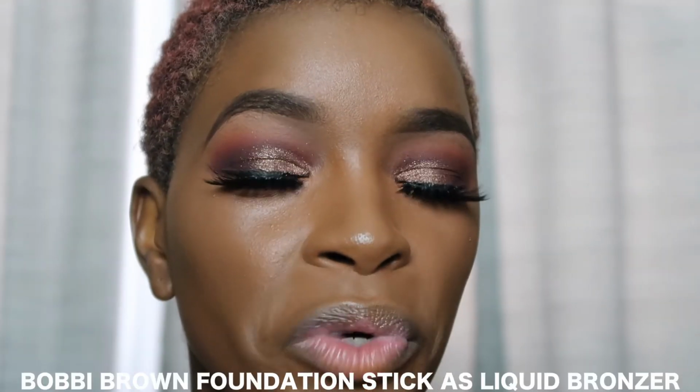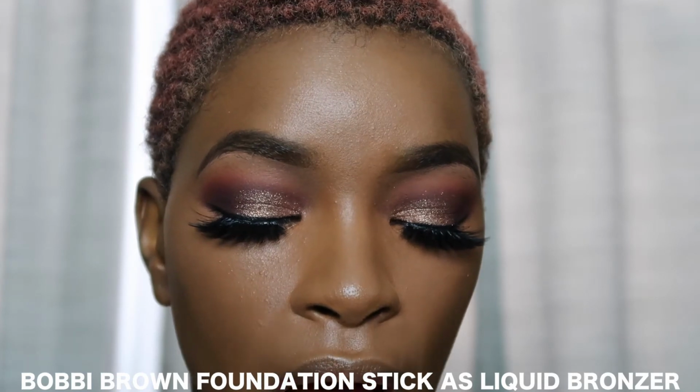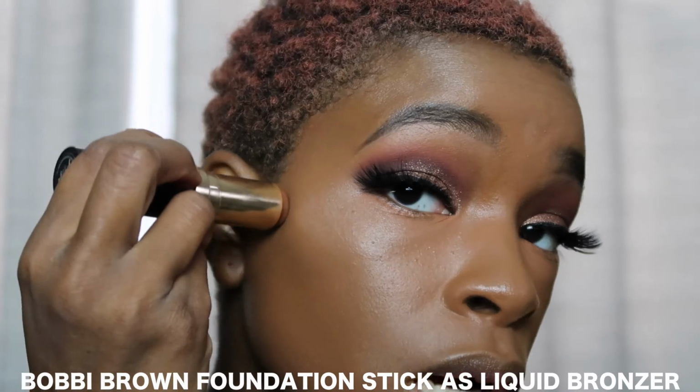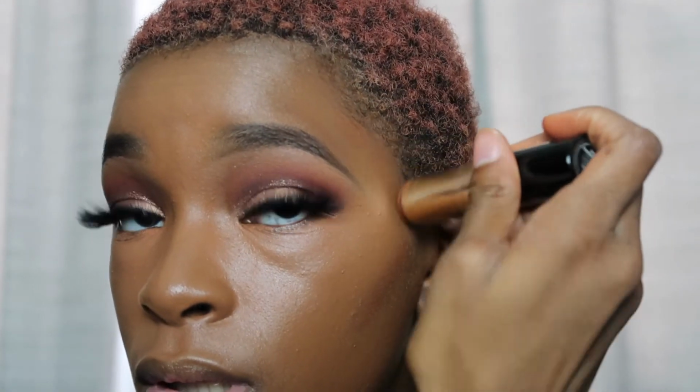So I'm pretty much gonna go in with my Bobbi Brown foundation stick in Chestnut 9 to do a liquid type of bronze effect. And I'm just gonna put a little bit on the sides.